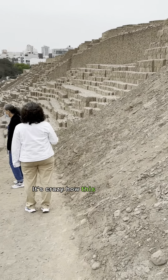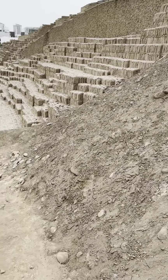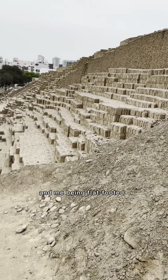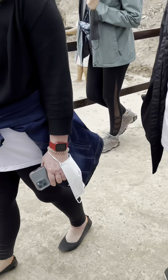It's crazy how this side of the pyramid butts against a city road. And me being flat-footed, wearing boots, I'm afraid I'll just fall into the street.